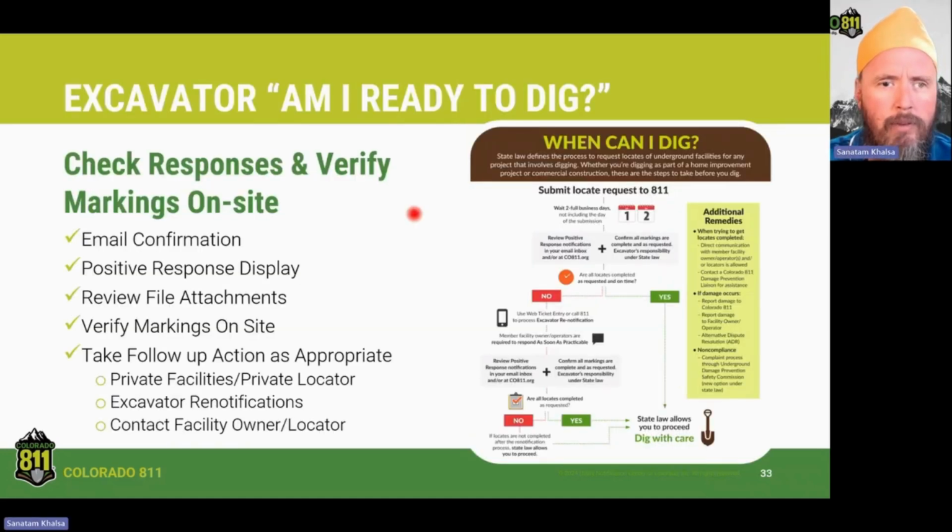You can see here that we have an infographic. It's also available on our website. And I'd like to start with the question, why is it important to know if you're ready to dig? Safety. Who is responsible for safety on a job site? The answer should be everyone that is connected to the locates and the work being done on the job site.